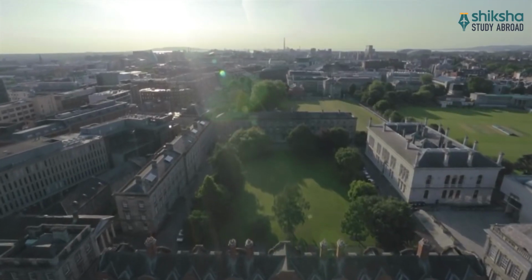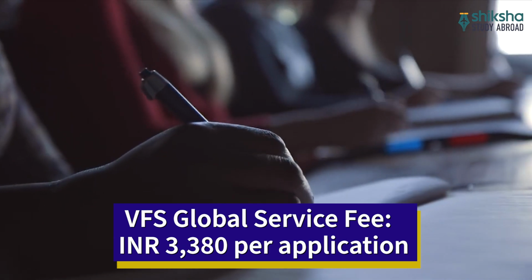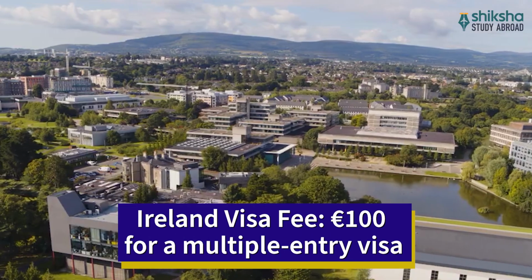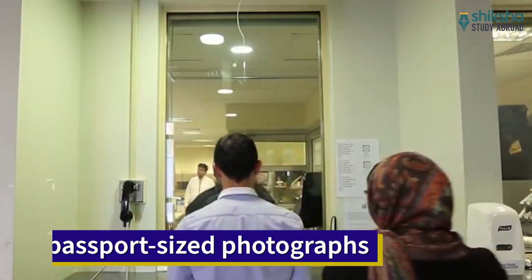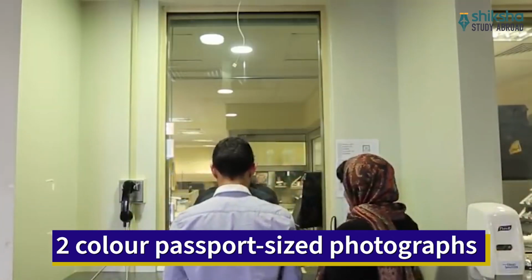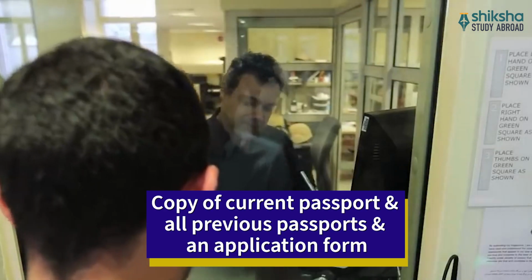Coming to the cost then, the VFS Global Service fee is Rs 3,380 per application, whereas the Ireland visa fee is Euro 100 for a multiple entry visa. You must carry 2 color passport-sized photographs not more than 6 months old, a copy of your current passport and all previous passports, and an application form.